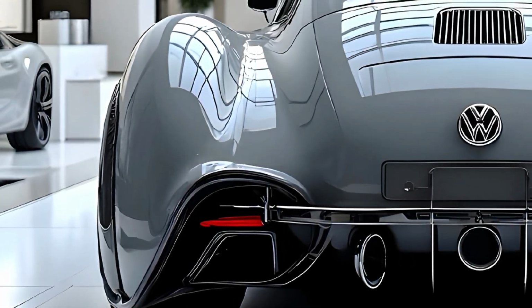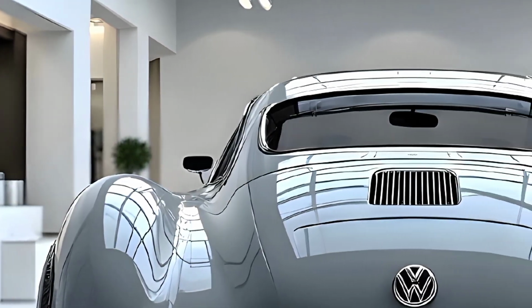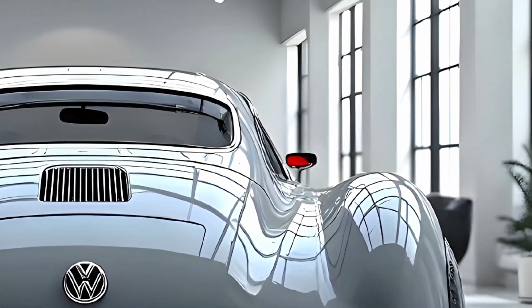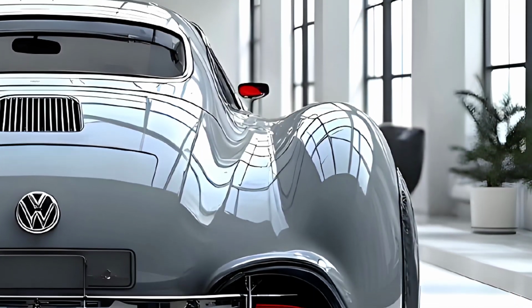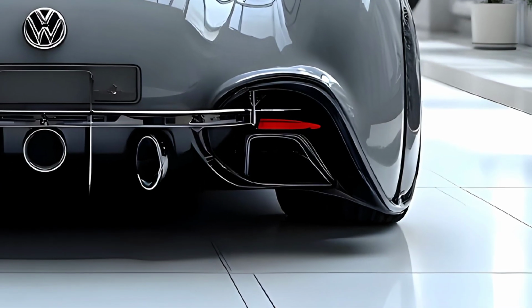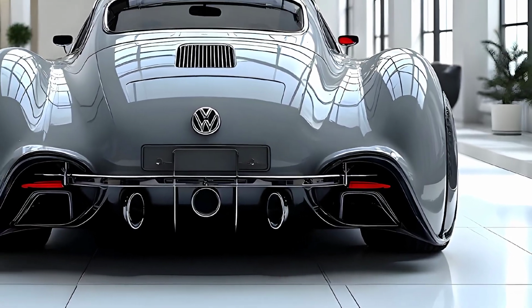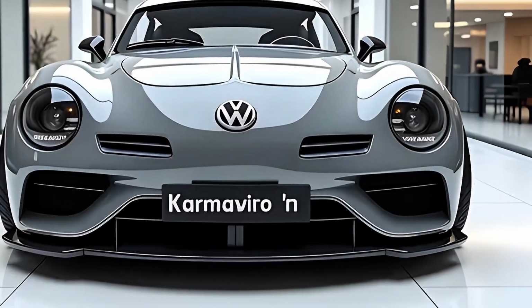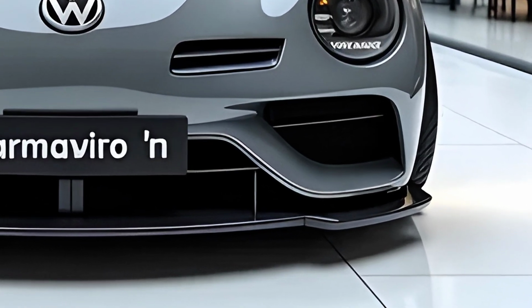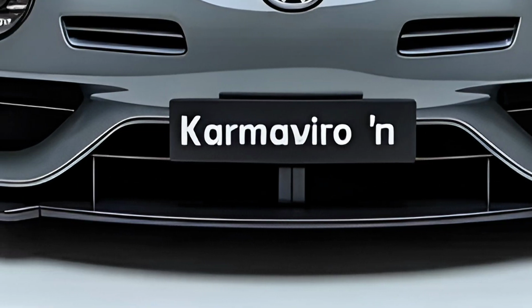In the end, the 2026 Volkswagen Karmann Ghia is more than just a car. It's a revival done right. It pays respect to its history while embracing modern technology and design trends. From its stunning exterior to its luxurious interior and thrilling performance options, it's a car that appeals both to those who remember the original and to a new generation of drivers looking for something unique. It's stylish, versatile, and surprisingly practical, making it a standout in the crowded coupe segment.